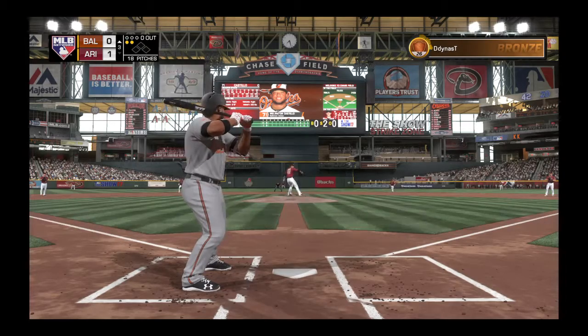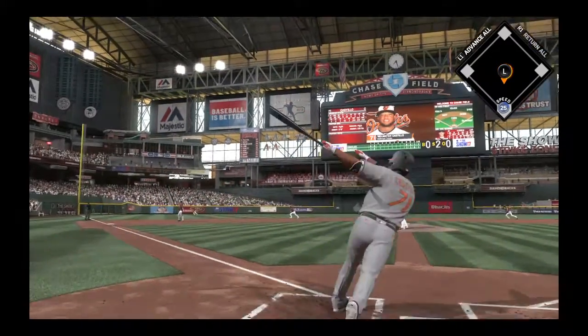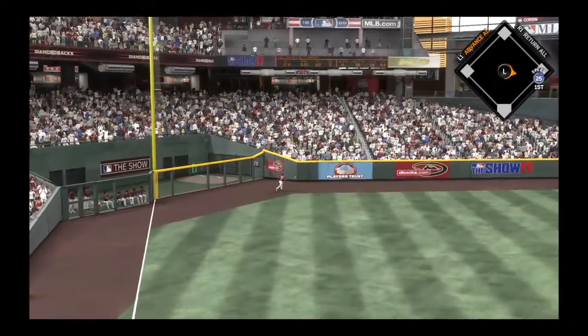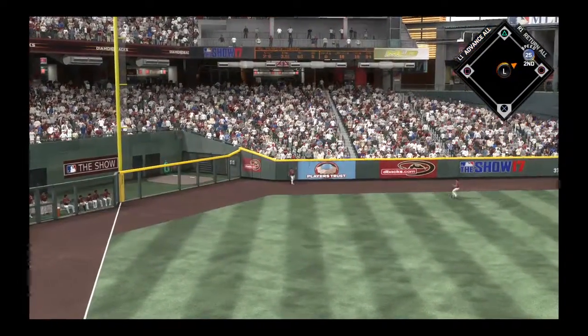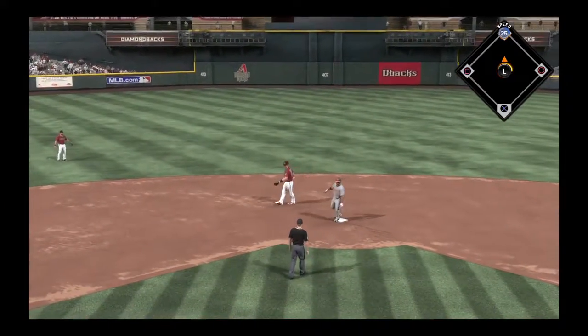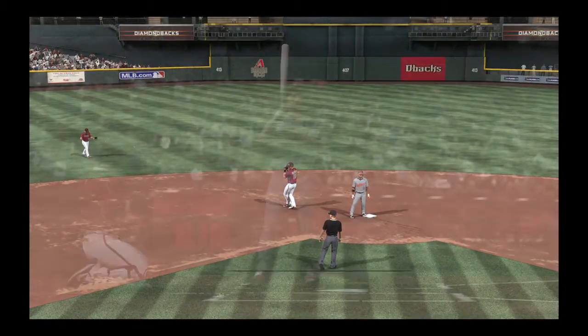The 0-2 once more. This is line to left. And a base hit, so the leadoff man is on to begin the inning. He's around first, heading for 2. And he is into second base with a leadoff double.